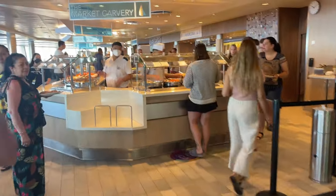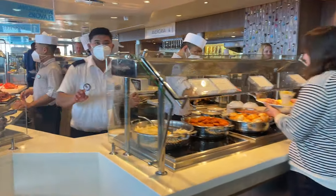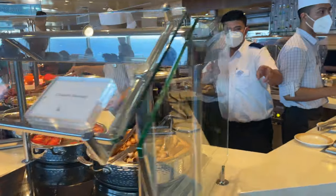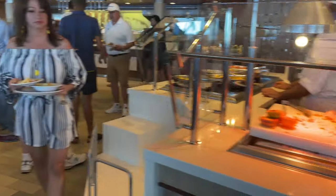Over here is where you can get meats. At nights they have butter chicken and naan, which is really good. Biscuits and gravy is good. Good morning! Fried eggs are good. Hello, morning. My favorite is this big old stack of bacon right here. That's pretty good. More eggs.